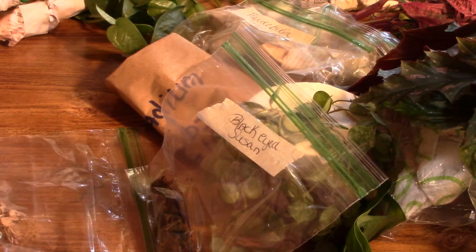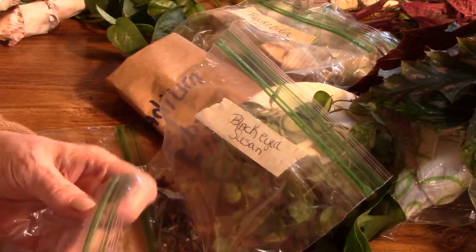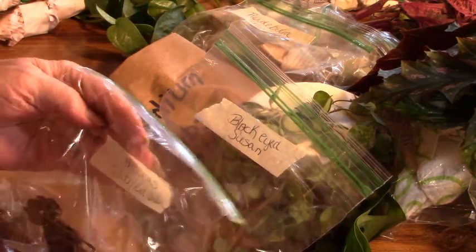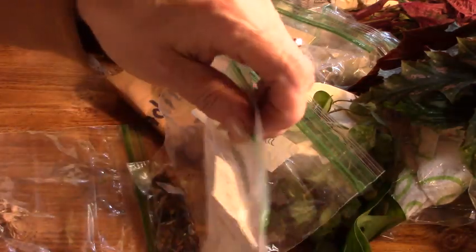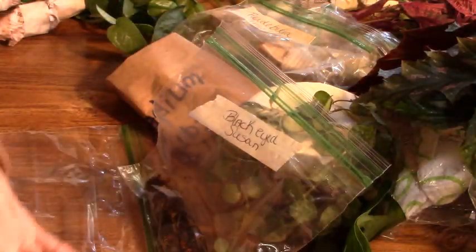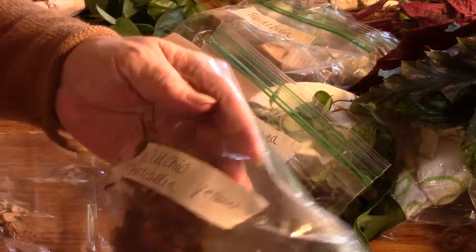Okay, these are all seeds. I'm laying them out here. This is hibiscus, and this is cosmos, yellow, white, and pink. I don't think you're getting too excited about looking at bags of seeds, but I want to show you what I have here.